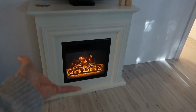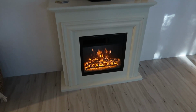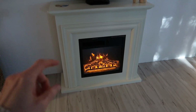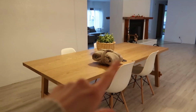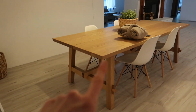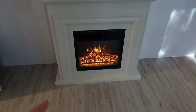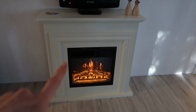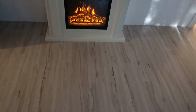This is what I ordered for this room, and I really love this. It's going to work really nice because we have a fireplace out there. But when we have that fireplace going, this room gets really cold. So that way, I'm going to have another cozy spot. I can have some rug over here.